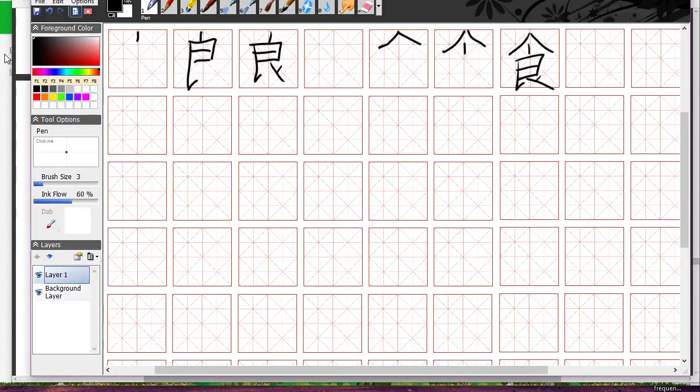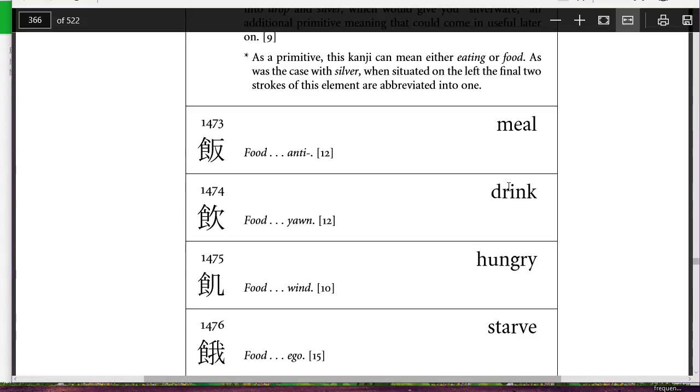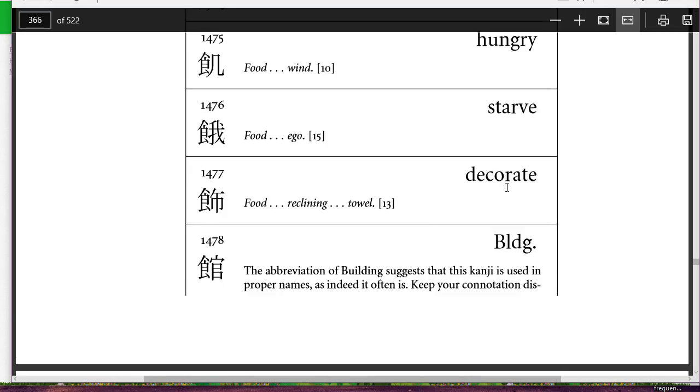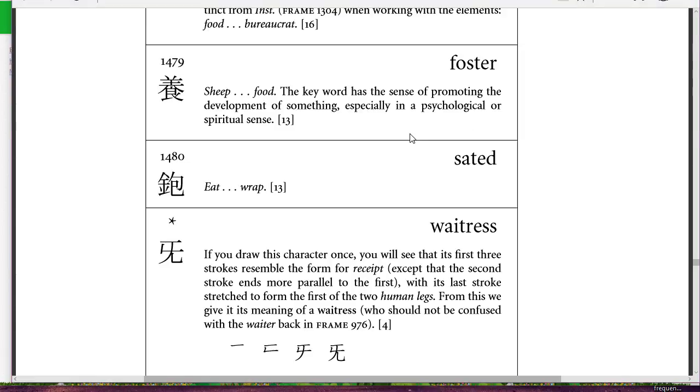Okay, so now what we're going to do is foster. We're going to go with that. So it's going to be sheep and eat. Foster. Eat, meal, drink, hungry, starve, decorate, building. Here we have foster: sheep and food. The key word here is the sense of promoting the development of something, especially in a psychological or spiritual sense. So in this case, think of foster. You want a foster child. All right, if you're going to foster a child, you need to give them a pet. So you're going to give them a pet sheep so they're happy.